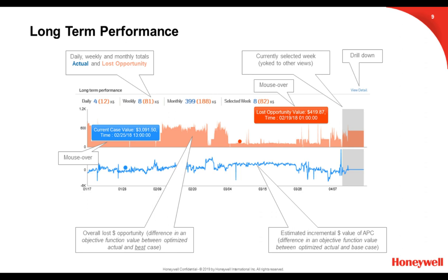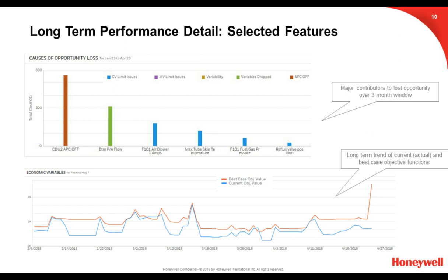But the key thing is the longer-term trend, and anytime that value is off the x-axis, it means there's lost benefit, lost opportunity. And the causes are, as we discussed, maybe turning the APC off, partially disabling it, changing the limits. It's really picking up on those events as they occur.